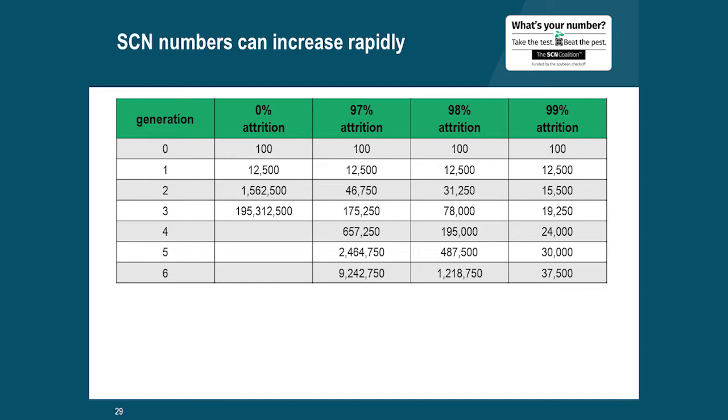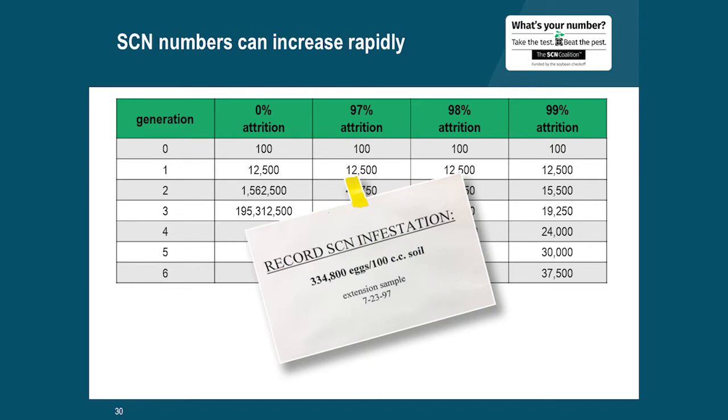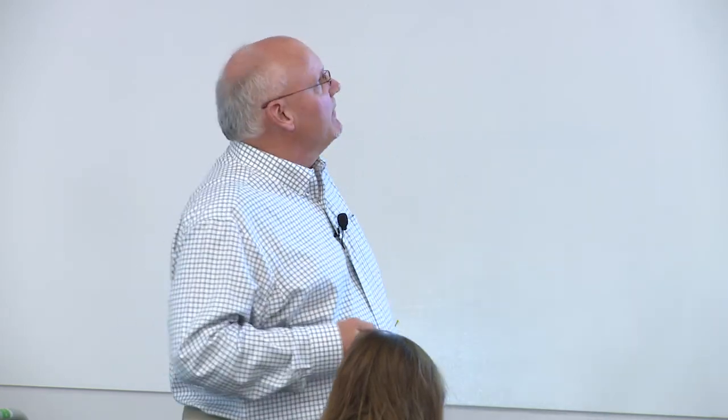And if you're wondering how high egg counts can get, I took a photograph of this right before I was leaving yesterday. This is in my lab. And we have listed, in our record since 1990, the highest egg count we've ever made in a sample was 334,800. So crazy things can happen. I mean, not into the millions, but that was a real sample from a farmer. So hopefully I've convinced you that the nematode has high reproductive capabilities.